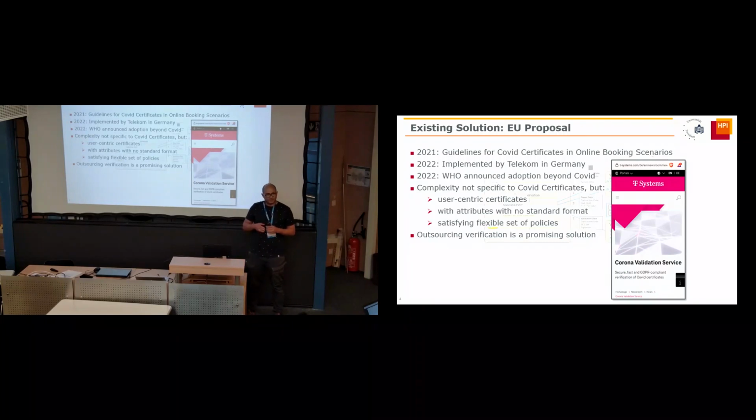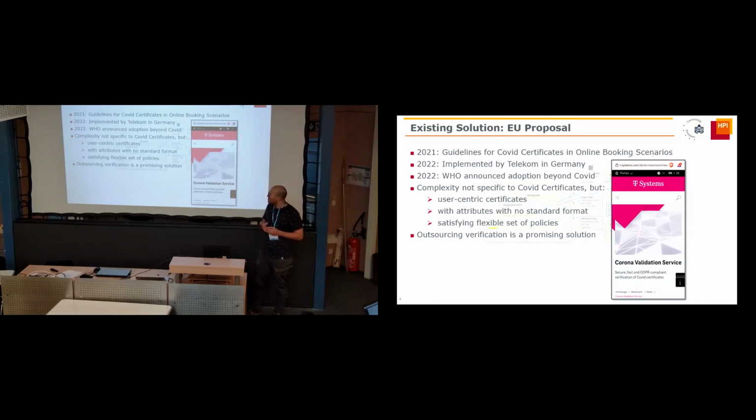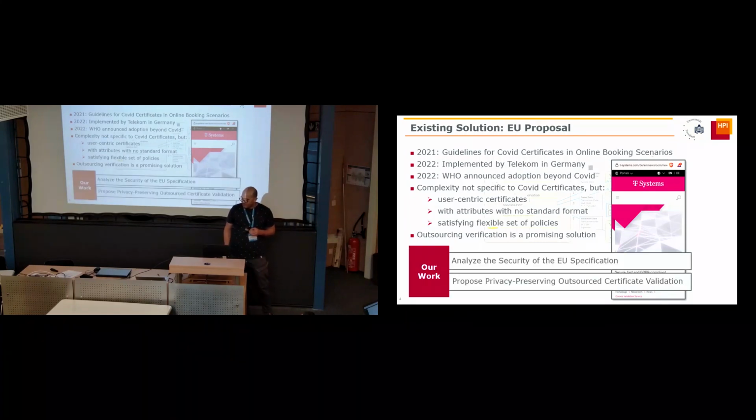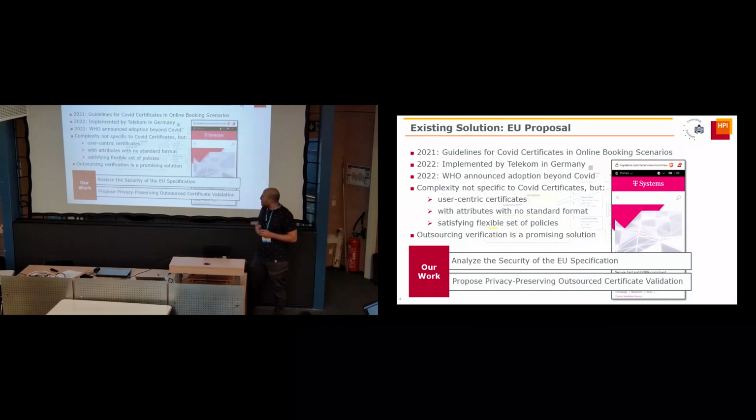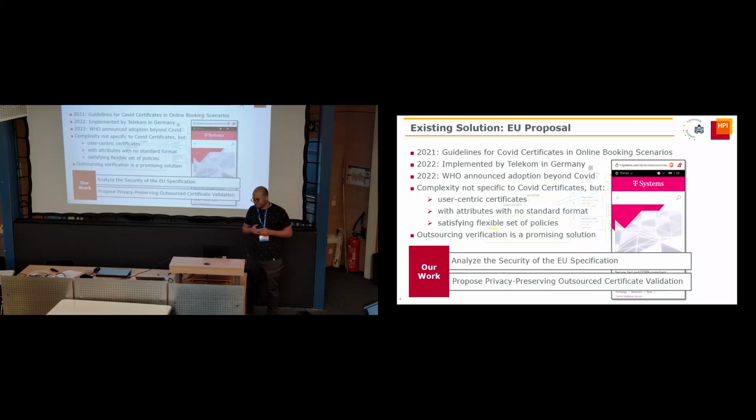We also believe that this approach of outsourcing the validation of these certificates is a promising solution to this problem, which is why in our work we analyze the EU specification to understand how it works and what it wants to achieve in terms of security and privacy. We also propose a new system for a privacy-preserving outsourced certificate validation.